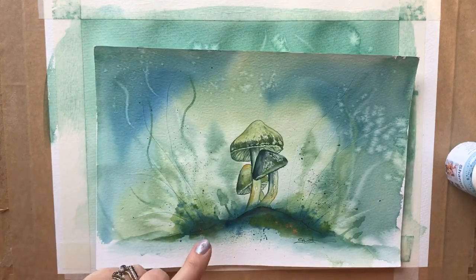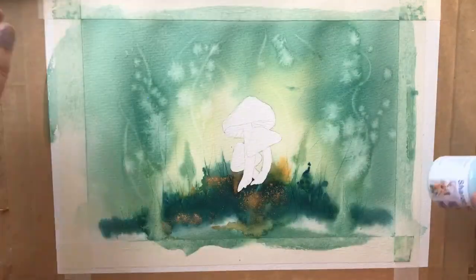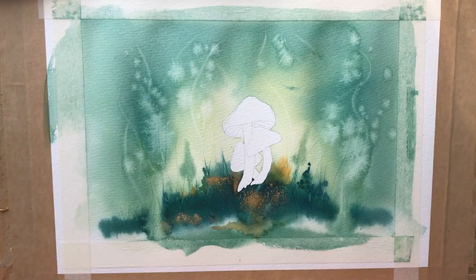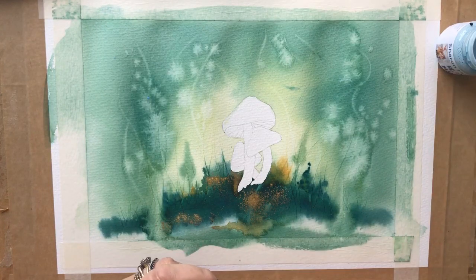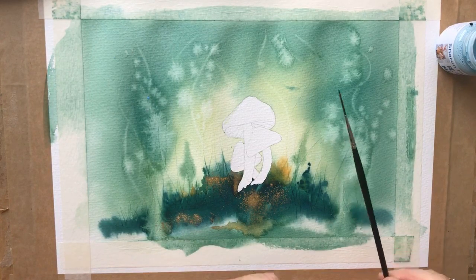We can do it now. I want to do it now. Therefore, it saves the fingertips. It does indeed, Sue. Now, if I go in there again, this time I'm going to use my rigger brush.